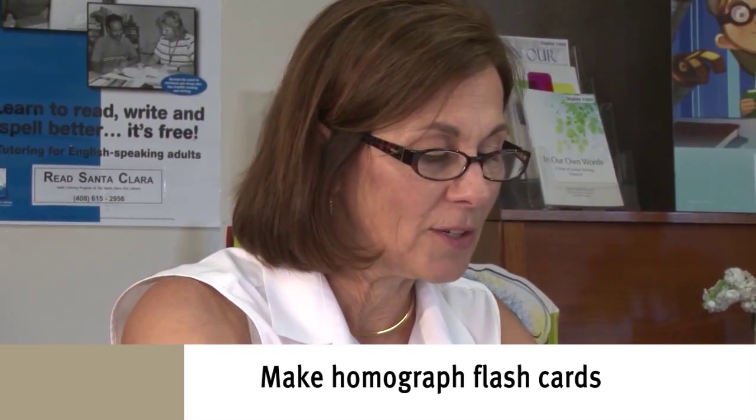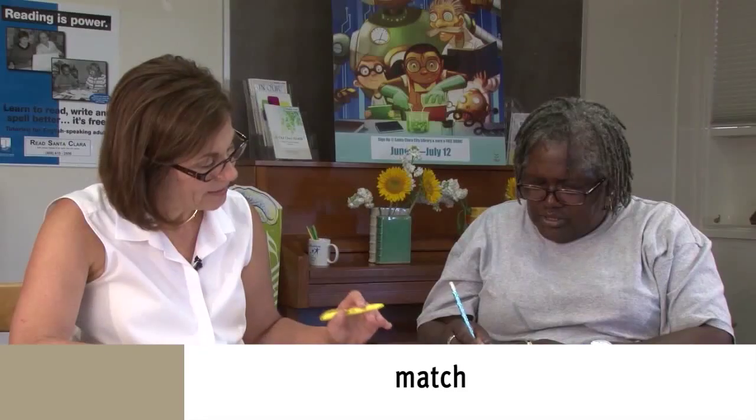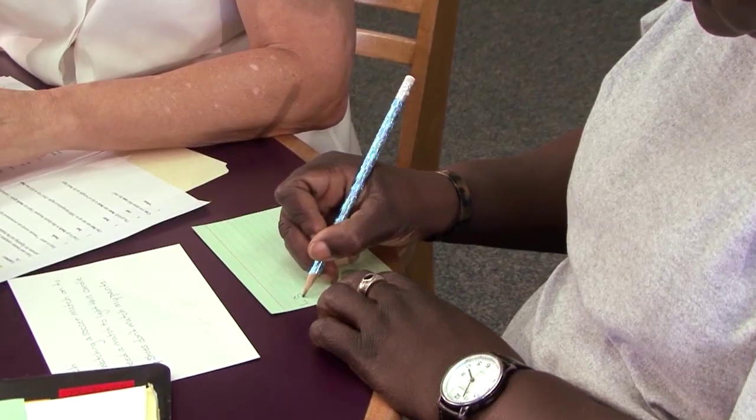Let's take a couple of those and make some flashcards, if you want to grab your flashcards. The main thing on these flashcards is you just have one word, but you're going to have at least two meanings. Let's start with the one we started with, which was match. On the back, we're going to put the meanings. The first match we used was like a soccer match, so that could be a sporting event.